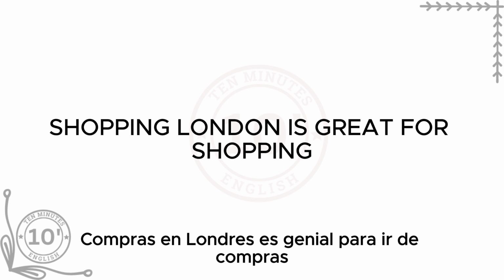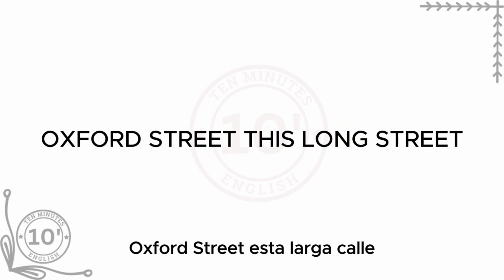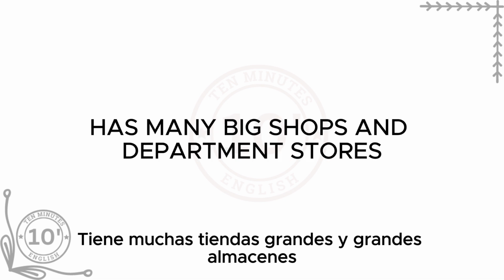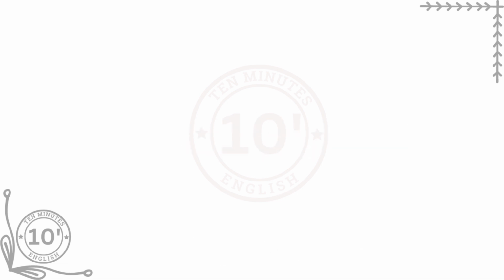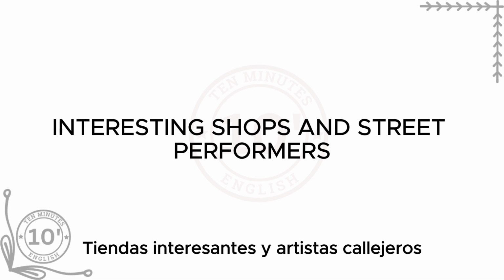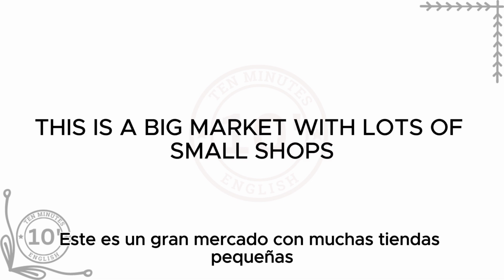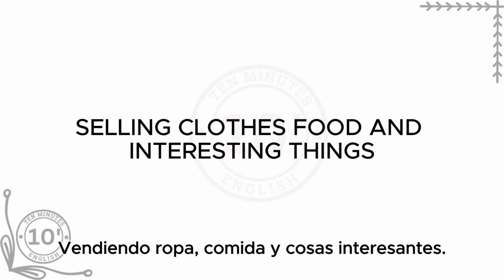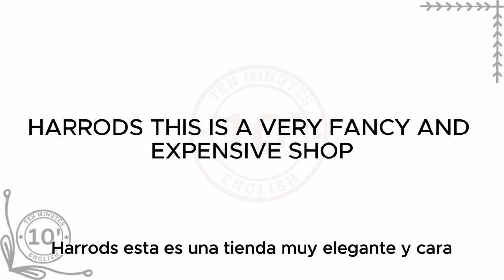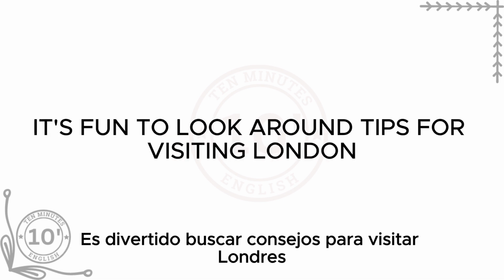Shopping. London is great for shopping. Here are some famous places to buy things. Oxford Street. This long street has many big shops and department stores. Covent Garden. This area has small, interesting shops and street performers. Camden Market. This is a big market with lots of small shops selling clothes, food, and interesting things. Harrods. This is a very fancy and expensive shop. Even if you don't buy anything, it's fun to look around.